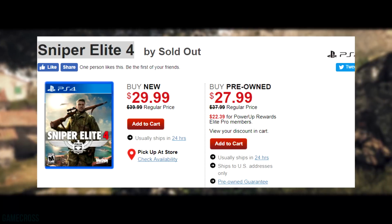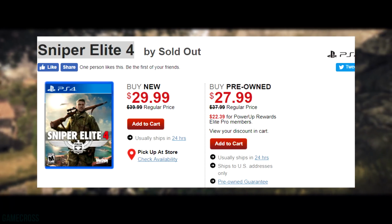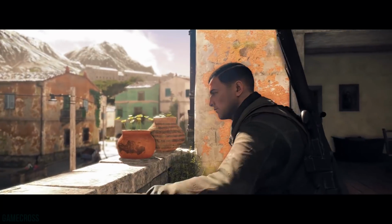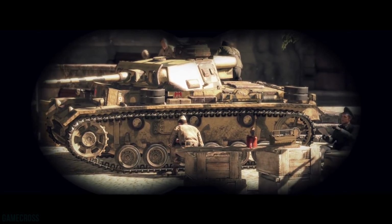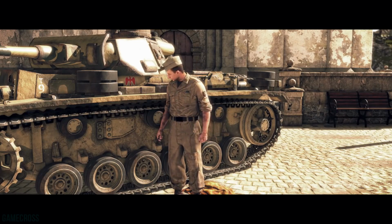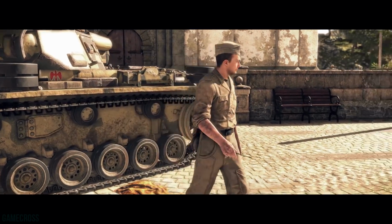And finally, Sniper Elite 4 for $30. Sniper Elite 4 has not gained the traction and popularity that I think a lot of gamers expected it to. An open-world stealth game based around being a sniper sounds like a game that would really appeal to the masses, but it hasn't really taken off commercially.